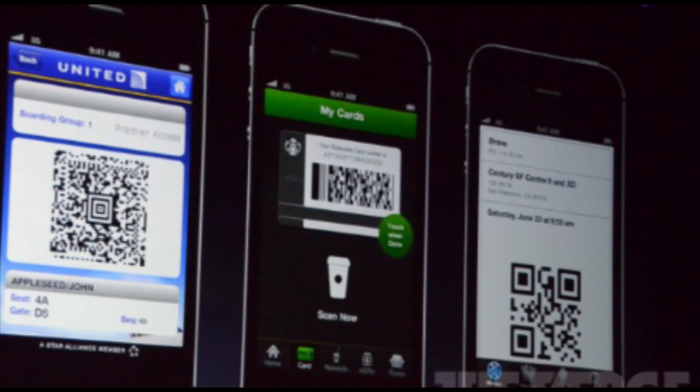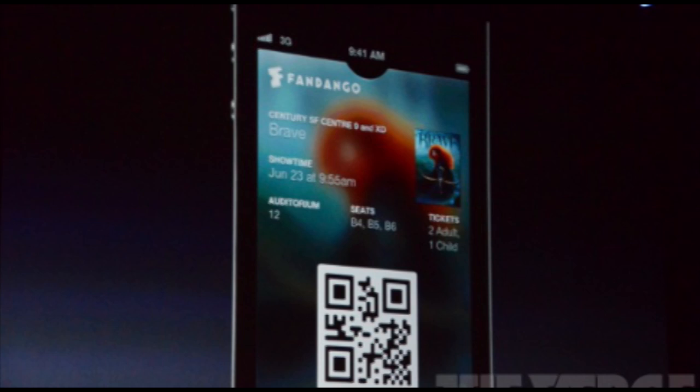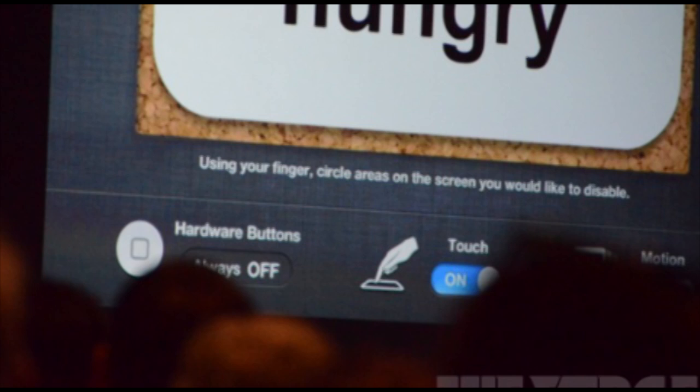But what this is going to do is it's going to be a place for you to store all of your cards from different places like Target, Fandango, Starbucks, the Apple Store, and especially stuff like Starbucks. If you're going into Starbucks, you don't really want to have your Starbucks reward card and all that stuff. You just bring your iPhone, you're able to integrate it with that, and that's definitely a really cool feature that's added into here as well. Hopefully, they add it with a ton of different vendors and people that will be able to connect with this service. So that definitely looks pretty cool.